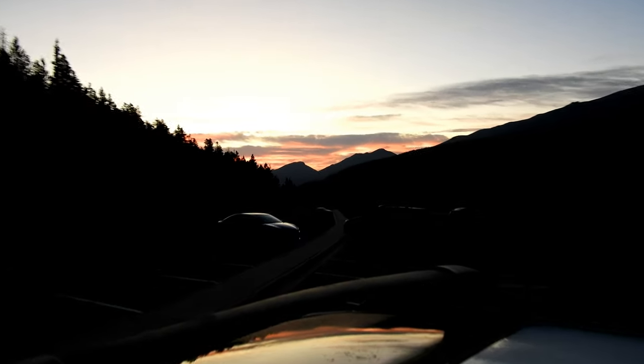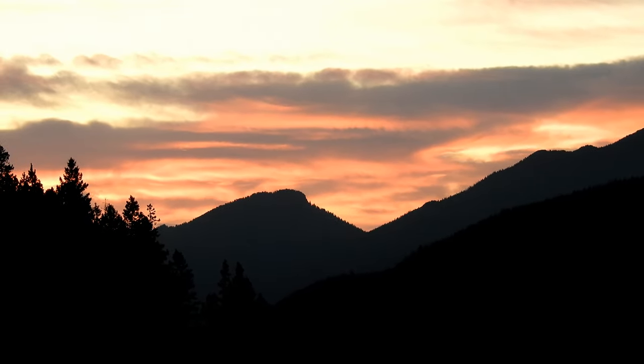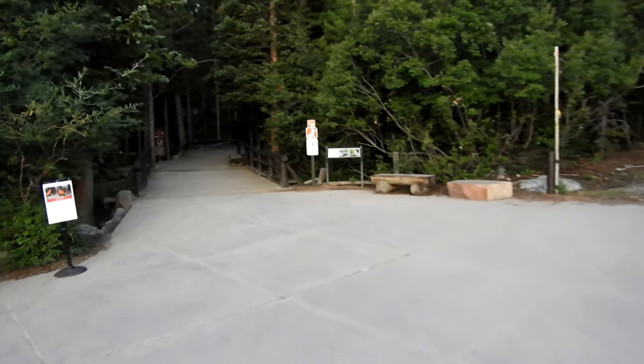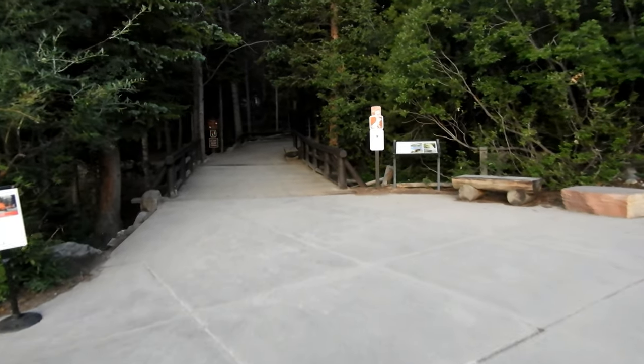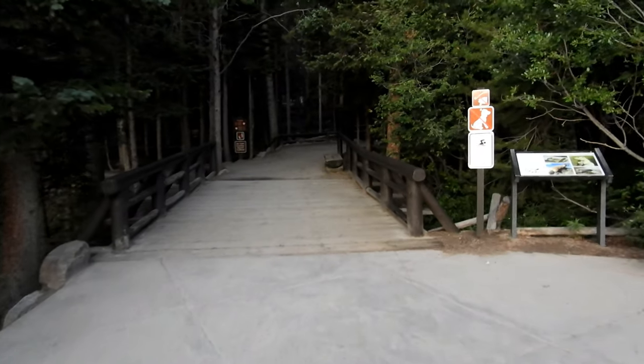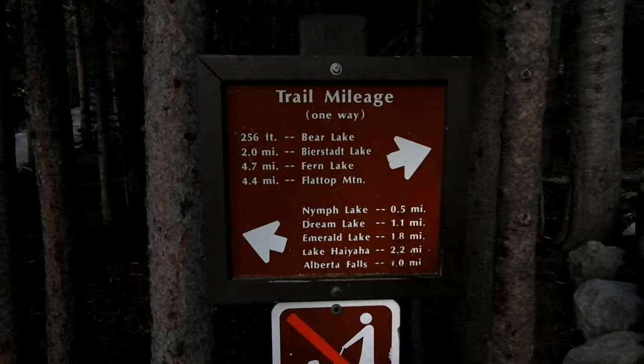And check this out, guys. We got zoom again. And we're going to be going for another lake tour today. This one's going to be part two, the northern edition of Bear Lake. We should be able to get six of them, and we're starting off here. It's just before 6:30, and the first lake is going to be Bear Lake.